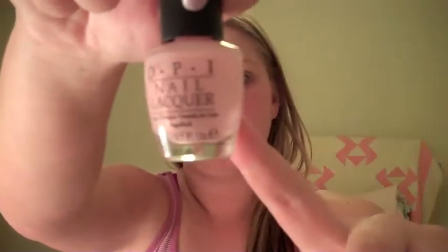And then this one, this is an OPI permanent one. It's Pink-a-doodle. This one you have to layer quite a bit to get an opaque finish. I don't know. But this is just a really pretty color. I got this one. What the heck is that? There's something floating around in there. I got that. I met someone, Susie. I went to a conference with one of my friends' moms, and she came too, and we got free nail polish.